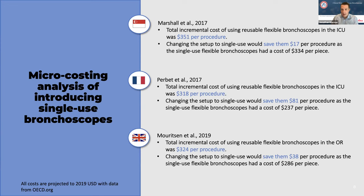And when you multiply that by the number of cases that are performed annually in a large hospital, that can really start to add up to significant savings very quickly.